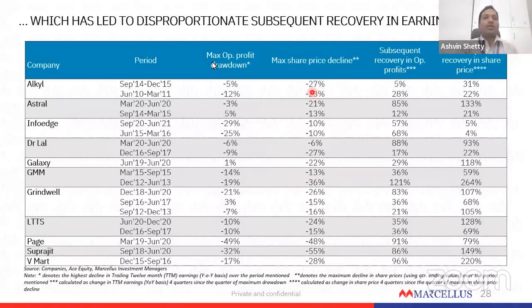So they have not only recovered what they lost during that period, but in fact they went on to generate healthy profits, and that has also translated into healthy share price compounding in the subsequent years. So I think I'll stop over here. I think we can start the Q&A session.